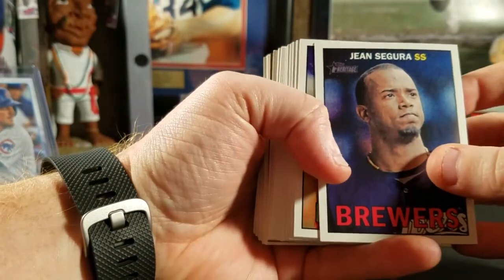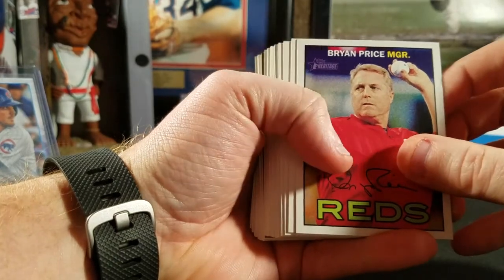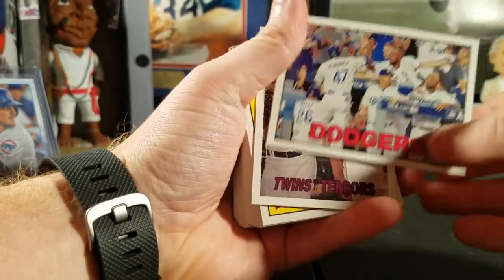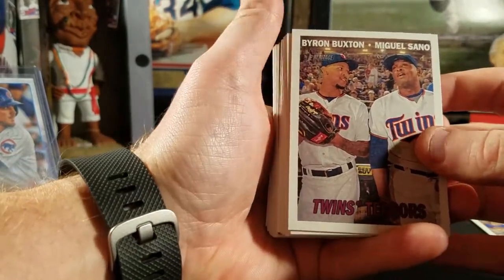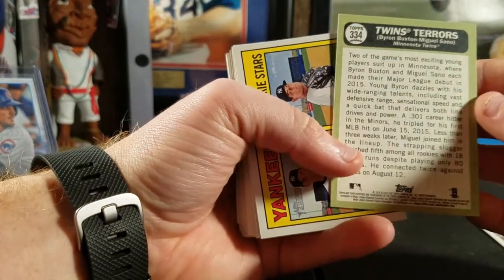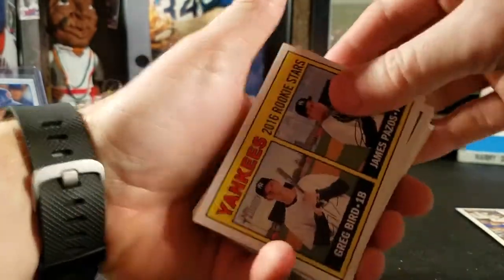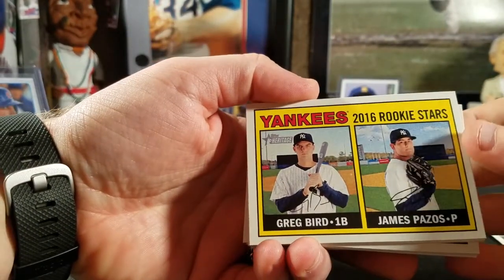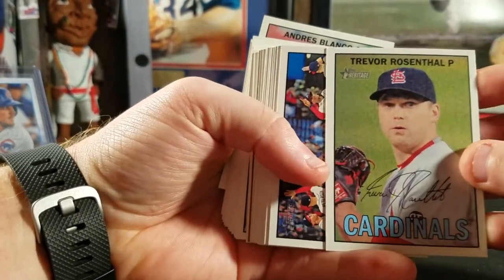So let's get started. We got a Segura Brewers card, a Brian Price manager card. God, you don't see those too often. For the Reds, you got Dodgers. These are checklists. Any Dodgers fans out there? Twin Terrors, Buxton and Sano. Big things expected for the Twins this year. They could possibly give my Indians a threat. But again, card available for any Twins fans out there. We got Yankees 2016 rookie stars Greg Bird and James Pazos. Again, if I butcher any names, I apologize. Trevor Rosenthal of the Cardinals.